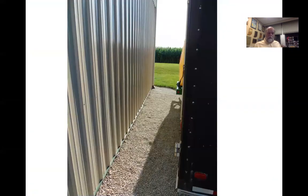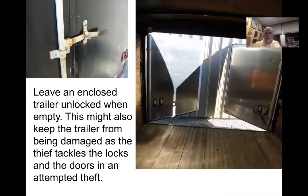If you're at your place of business, anytime that you can put your enclosed box trailer up against something which prevents somebody from getting in, this is almost not quite close enough. But in this case, if you tried to open it, you would have difficulty being able to get things out.